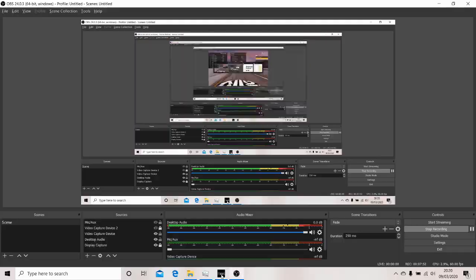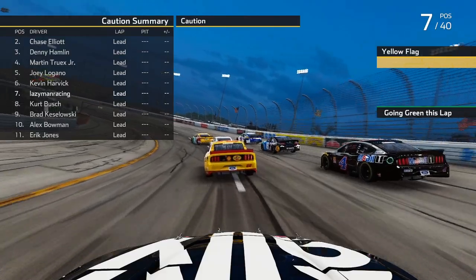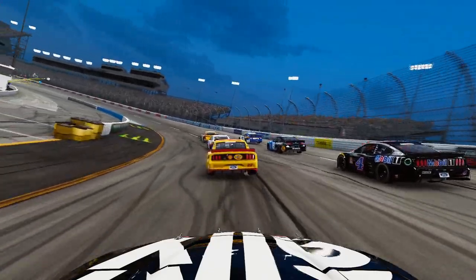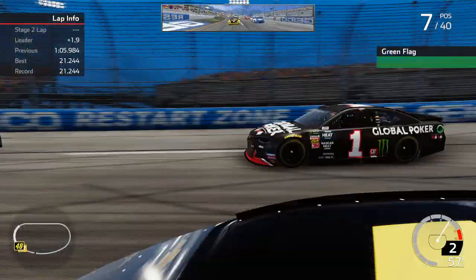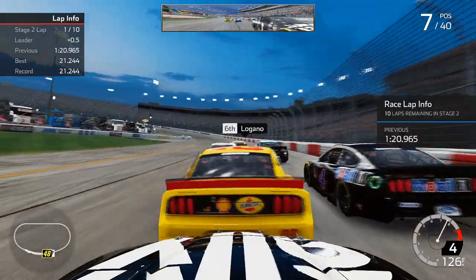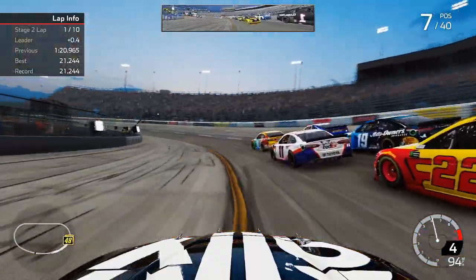This is a fantastic start here at Richmond. And away we go as it's caution so far, and we're about to go green. And ready to go green, and we're green flag, and away we go. Behind Kevin Harvick and Joey Logano. We look to the inside. We gave Joey Logano a bit of a nudge there.